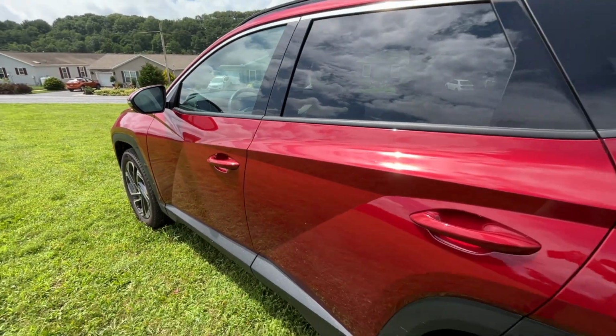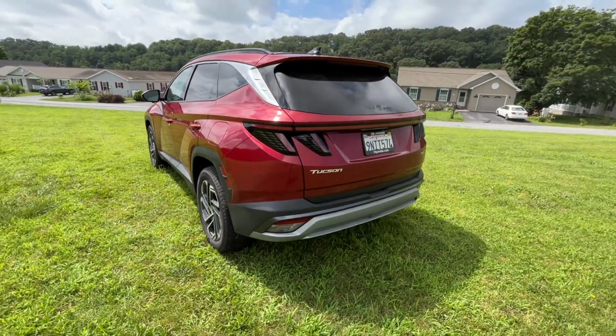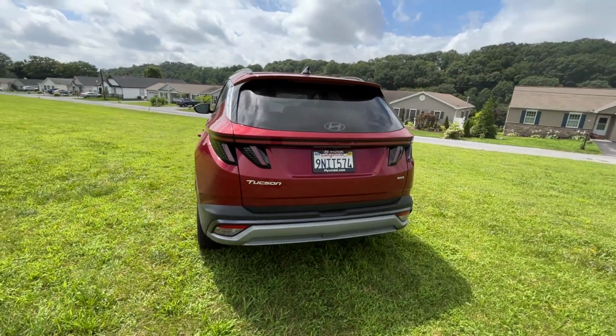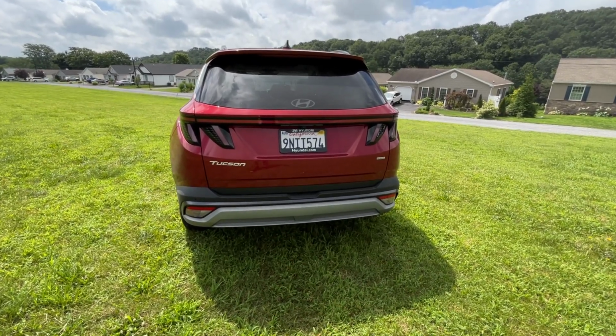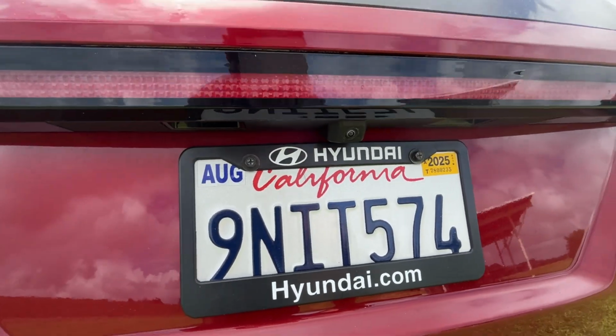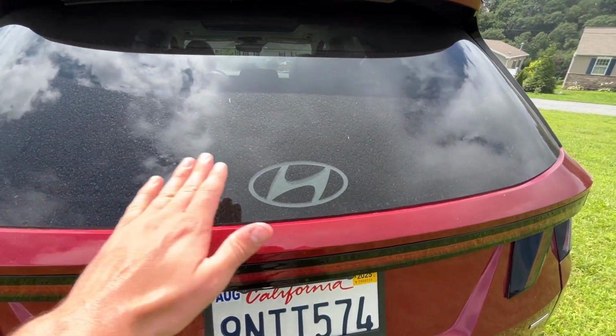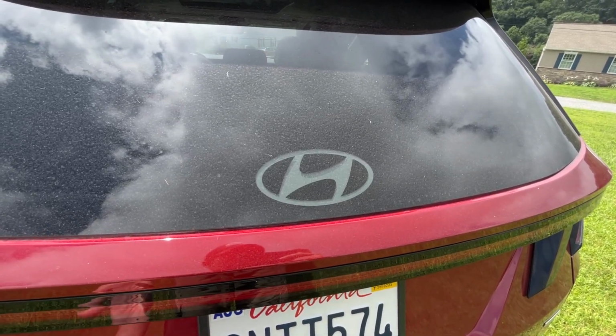And then moving down the rear here, again, not much has changed on the rear of the Tucson on the 2025 model. Still a pretty sharp looking SUV though. You'll have parking sensors down here, and you'll also get a backup camera, and then the Hyundai logo is incorporated into the rear glass right here, which I think is a pretty cool touch.